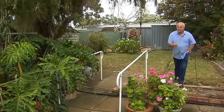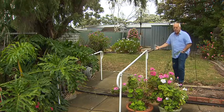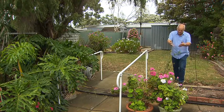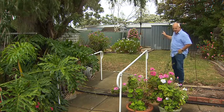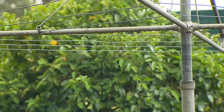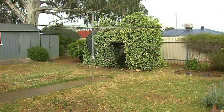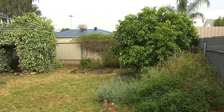Now, I bet this reminds you of your grandmother's garden. It's got all the attributes: the concrete, the philodendron, the lovely flowering geraniums, the succulents, and even the Hills hoist. We used them as swings, shades, every backyard had one. Add a bit of lawn and some fruit trees in the corners, and that was about it.